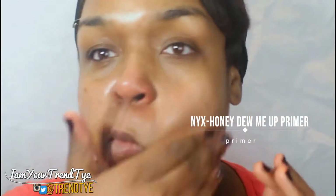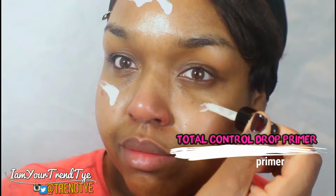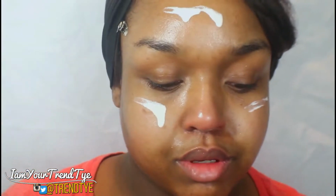So I paired that with my NYX Honey Do Me Up primer, which is really good. It feels like a really thick seal. And then I went in with my NYX Total Control primer just to give that blurred out and oil control under my foundation.